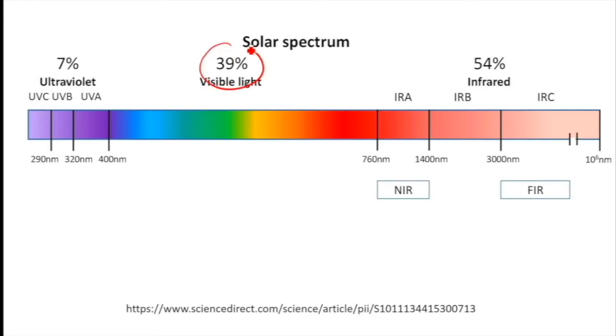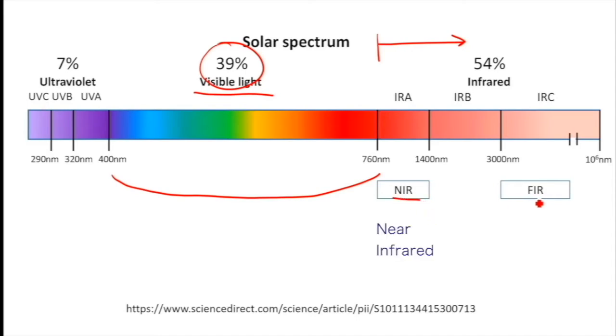As we look here at the solar spectrum, you'll see that just 39% of the energy coming from the sun is in the form of visible light. And we can see that here between 400 nanometers and 760 nanometers wavelength. You can see everything to the right of red is known as infrared because it has a wavelength longer than red. And that is divided up into near infrared and far infrared.